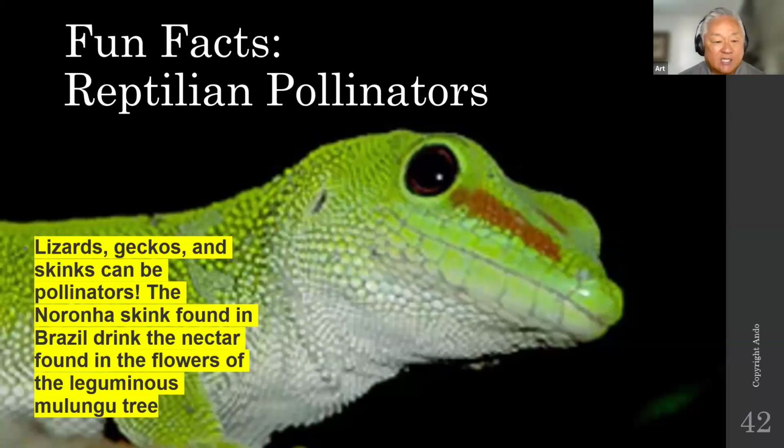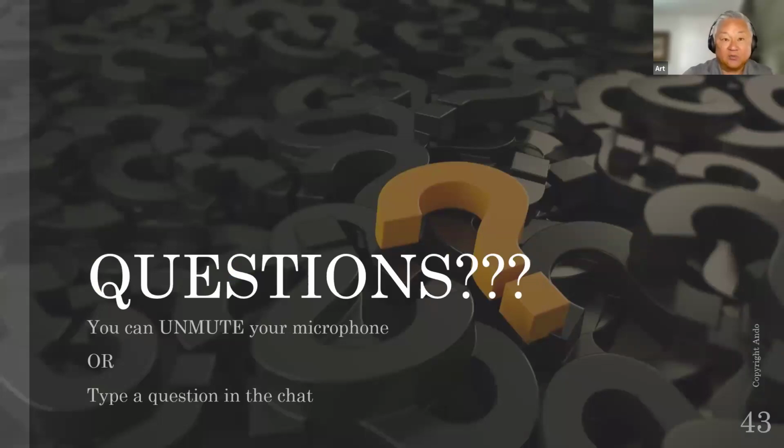So anyway, we have this nice skink here. And yes, there are lizards known as skinks, and I think they're a little bit different, but I'm not quite sure. It looks like a gecko. But anyway, this skink is found in Brazil, drinks the nectar found in the flowers of a certain type of tree, and again becomes a pollinator. So who knew that lizards, geckos, and skinks can be pollinators? And we have some questions in a minute.